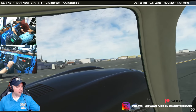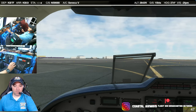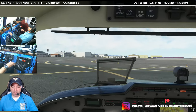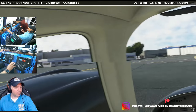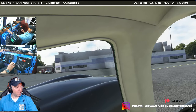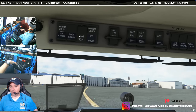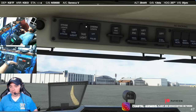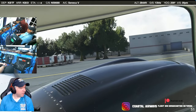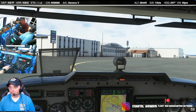Lots of fun. Alright, looks like GA parking's coming up. The airplane's going nuts. Wow. Yeah, I don't have the rudders, obviously, for this airplane yet. Super cool. Let's go ahead and throw the taxi light. This is the GA side. This is a really... I'll shut off the Morse code here in a minute.